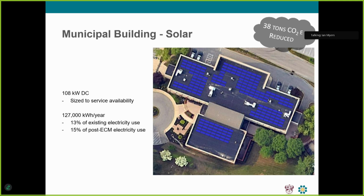That being said, I do want to point out that there was an additional electrical service brought in for the new electric vehicle chargers, which I don't have the numbers on here. We weren't directly involved with that, but it is not only additional electrical load, but additional savings. So we're expecting to see about 110 kilowatts of solar on the roof. And again, sized to what we're able to work with the electrical capacity.